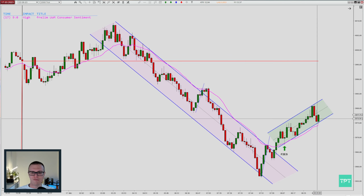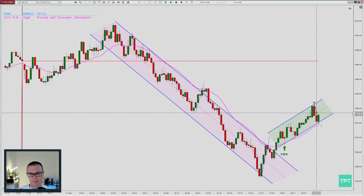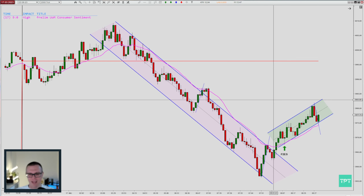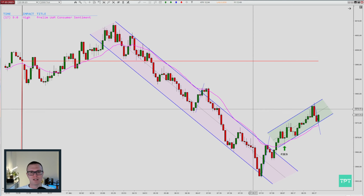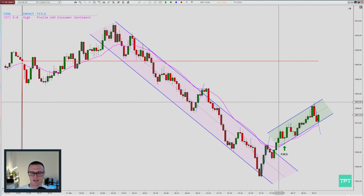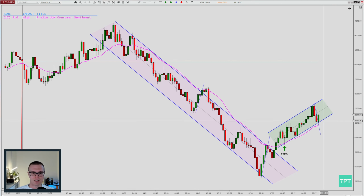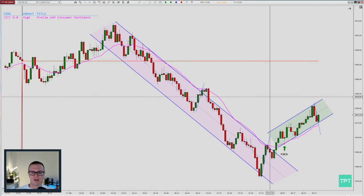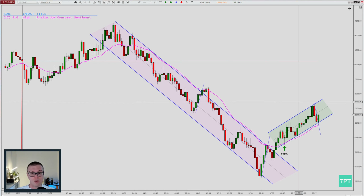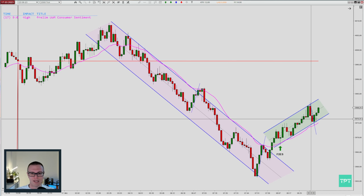And now we have a pullback back to the EMA, back to the key entry point, but this is only a first entry here. First entry, hard to take. We would like to wait for a 2-leg pullback, and this is only the first leg. If we see a correction, another pullback to the EMA, then that would be a second entry long. But right now this is only the first entry, so I cannot take this.